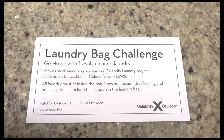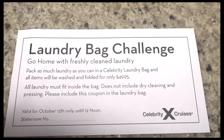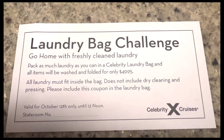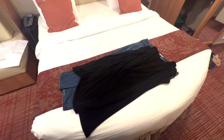Fortunately, on most Celebrity cruises, about halfway through the cruise, you'll be offered a laundry deal to fill the bag for a fixed price. On this cruise, the fixed price was around $50. The bag is pretty small. Laundry hack? It's about getting as much laundry as you can into that tiny fixed price bag.